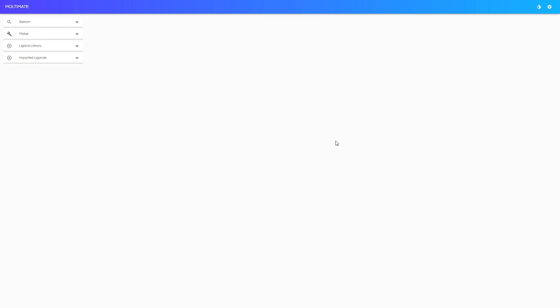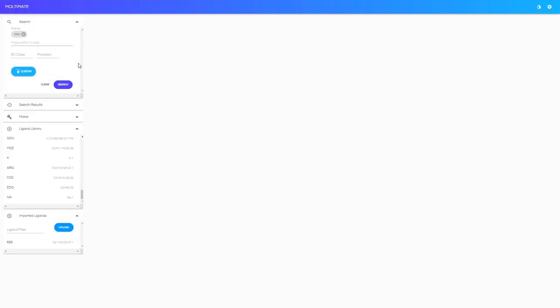As a part of the next iteration of Multimate, you can now use it to dock proteins right from your web browser without installing any complex software. Users can search and select a protein and ligand, or upload their own. Once selected, simply sit back as Multimate performs the docking using AutoDock Vina.